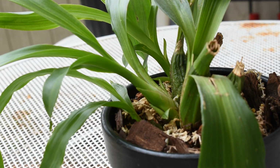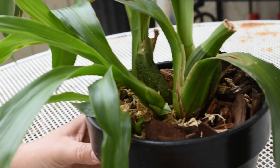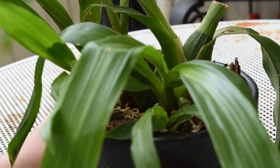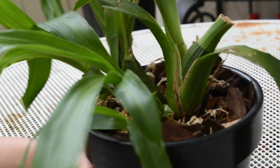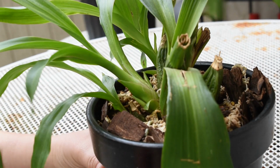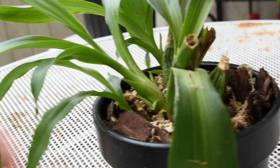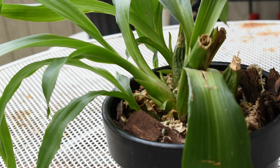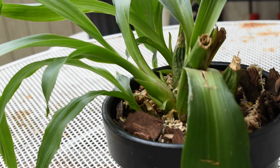This, like I said, I've owned this Zygopetalum since 2018, and well, yeah, these growths here have been here since 2019, and they're just now maturing. So I'm very excited to share this with you because I've been waiting for so long to see this bloom again. It is a beautiful, beautiful flower, and oh my god, the fragrance is just amazing.